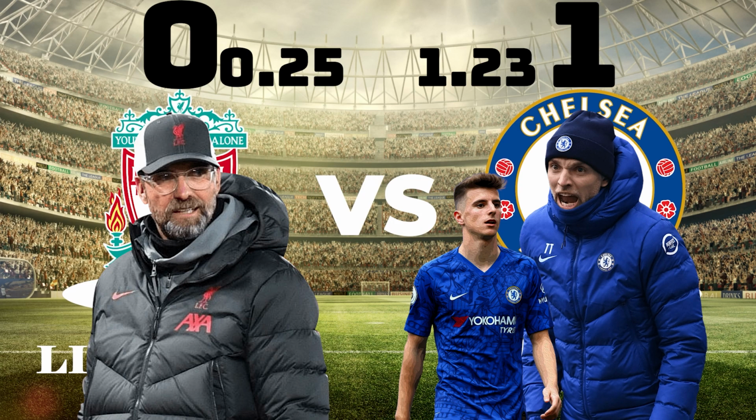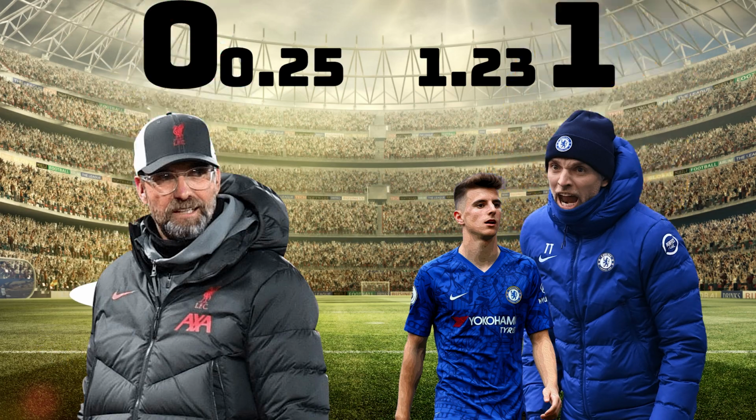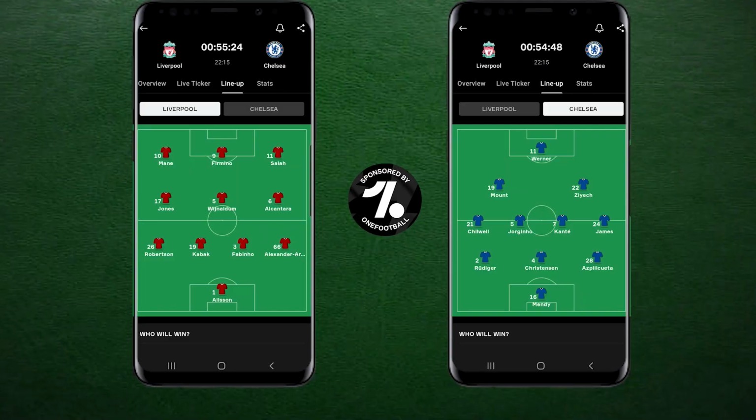But what tactics did both managers use? Let's take a look. And here's how both sides lined up, courtesy of the OneFootball app, with both managers sticking to their preferred formations.